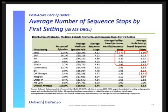Just a small note that outpatient therapy has 341 stops, which we can see on the right side. That is to say, there's a fair bit of outpatient therapy relative to the overall number of stops, which is 344 for our post-acute care episodes.